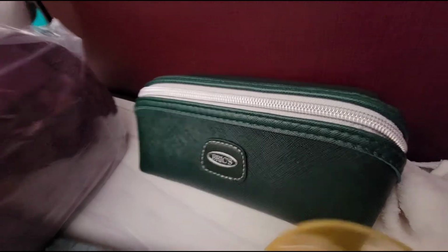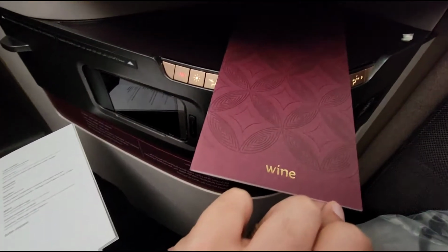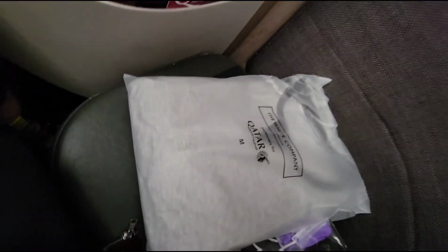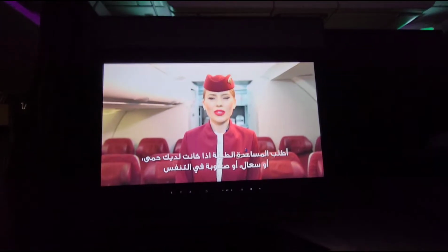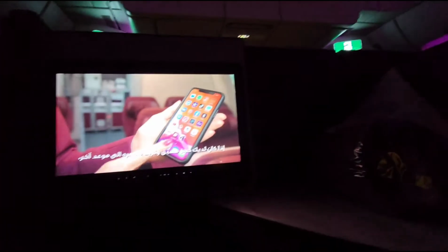For the refreshments, I had asked them for a mint margarita and some club soda, so I could dilute it because it was too sweet for me. Here you can see they ask, or sometimes they don't even ask your size, and they give you your pajamas and your suit, so you could have a comfortable journey. So I got set up with that, and then I was looking up the entertainment system and seeing what options they have.